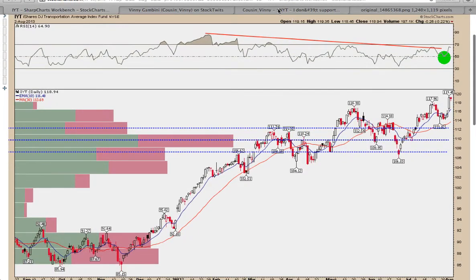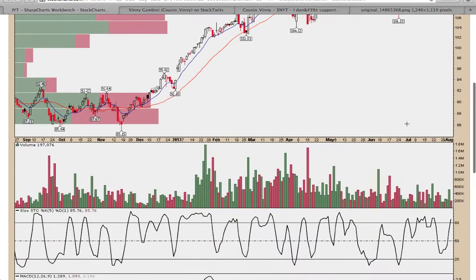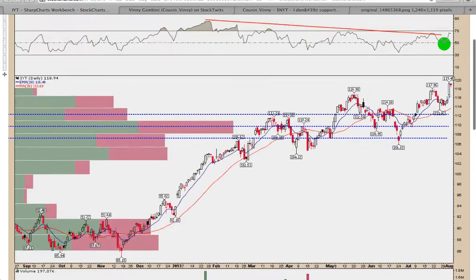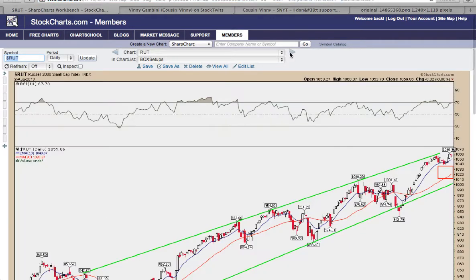IYT, we can see that we broke above this trend line and we're headed towards the 70 level on same. Note the Kirby levels here are a little bit off because I forgot to adjust these lines, but suffice to say that we might flag up here and catch the 10 period as it continues to rise, and we are overbought. Not my sector of choice, but something to look at.